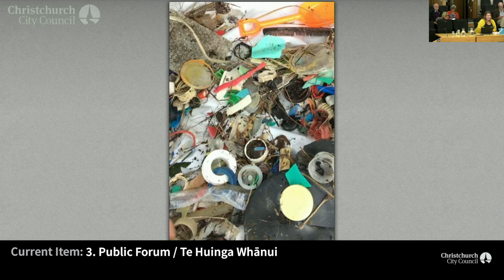Sadly, I spend far too much of my own time looking down and not enjoying the beaches because too many people walk past these things. What we need to do as a city is not only accessible, it's now urgent.